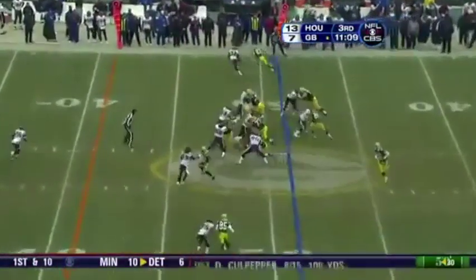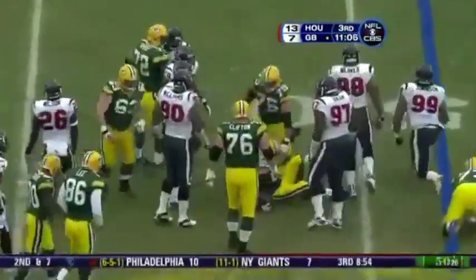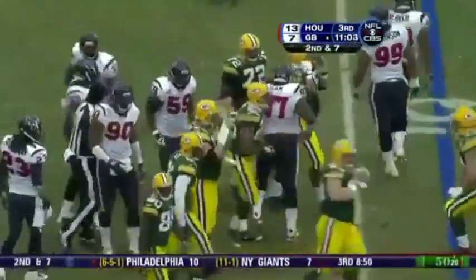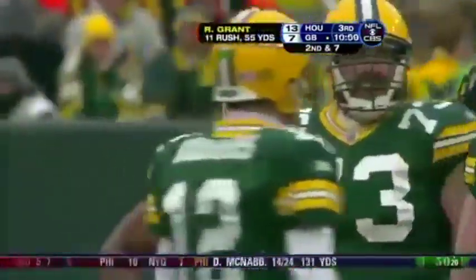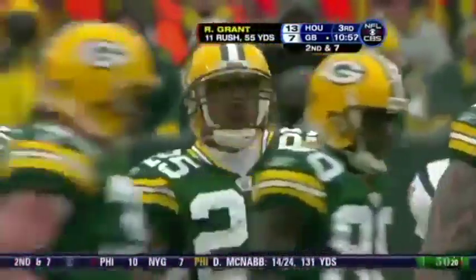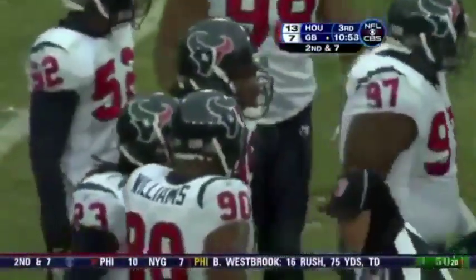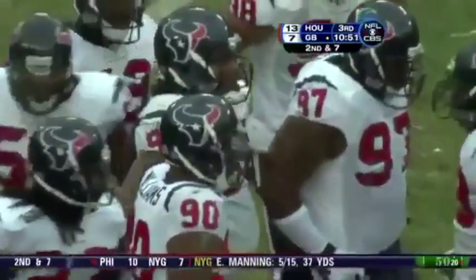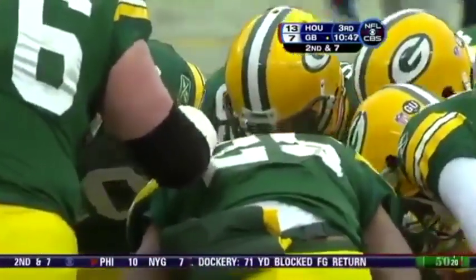Rodgers hands it off. Grant again. And Grant, 3 yards on the play. Travis Johnson, the nose tackle, with the stop. Yeah, Frank Oakham almost had Grant right in the backfield. Couldn't pull him in. I mean, Oakham came free, and Grant just made him miss and got the couple-of-yard gain instead of the couple-of-yard loss.